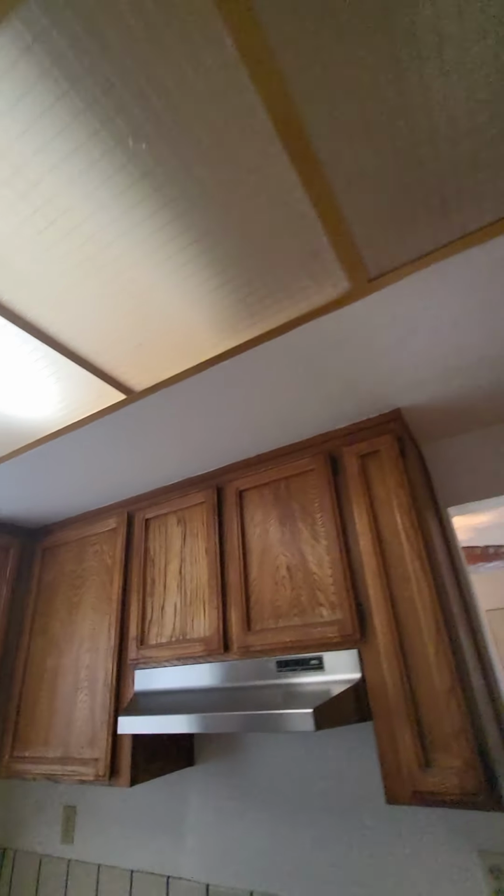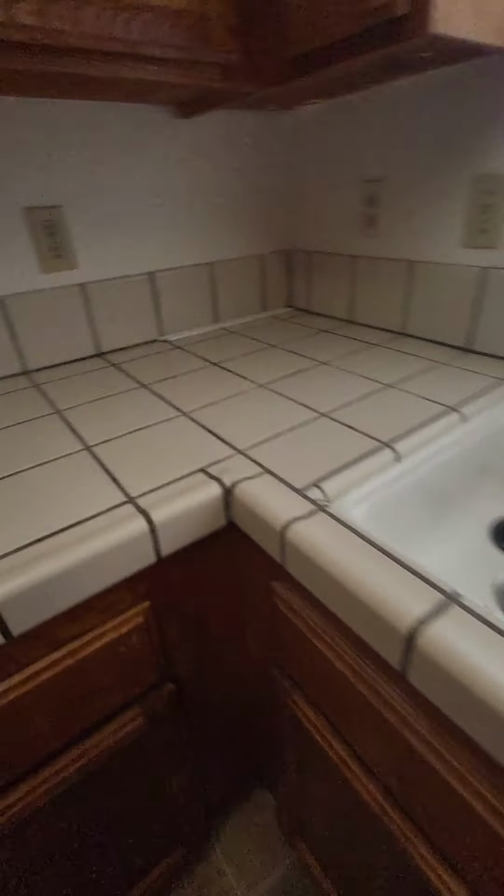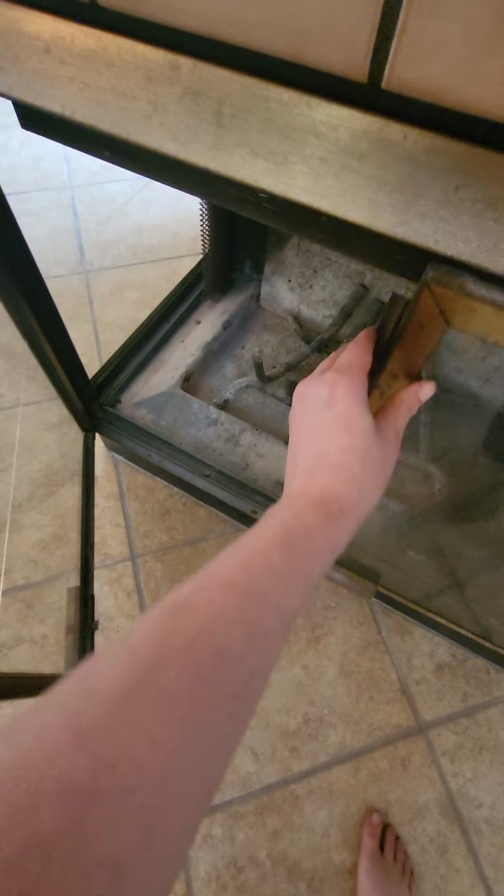And look, this is grandma's kitchen. This is literally grandma's kitchen. And I love it. Grandma's old kitchen. And guys, take a look at this. This thing opens. Like, this thing literally opens. It's so cool. We have our own fireplace.